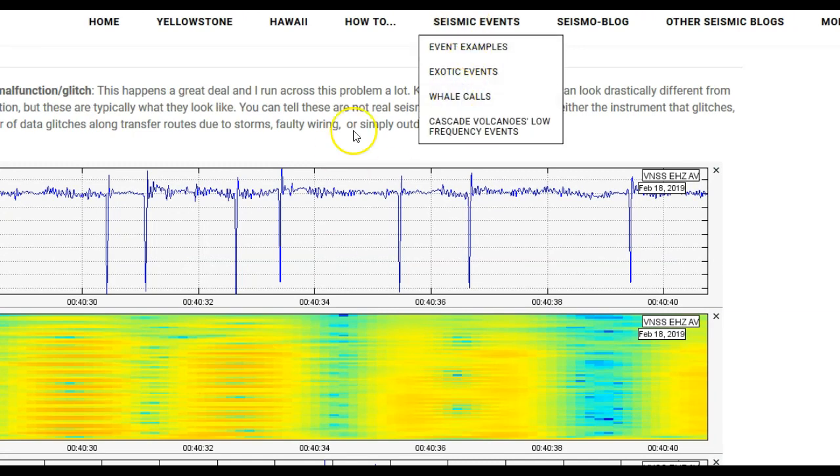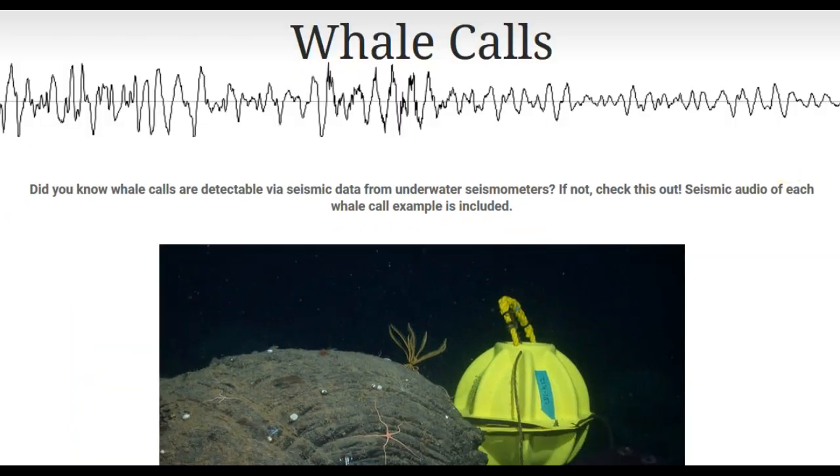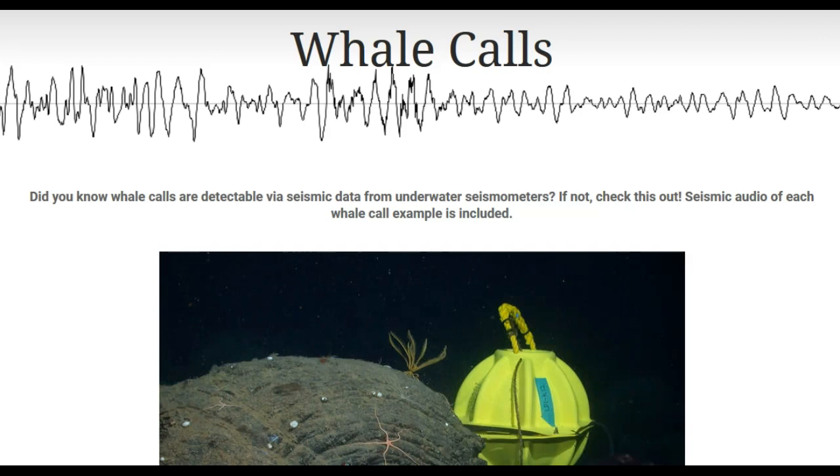I don't know if I already talked about this, guys, but I was very intrigued when I found out from a buddy of mine that I talk to every once in a while, Mike out there. He showed me some whale calls on seismic stations, and then I looked it up, and they're actually trying to use seismometers to track certain whale populations because of their whale calls, which I thought was pretty freaking cool, guys. I mean, I don't know. Maybe I'm just a nerd for seismology.